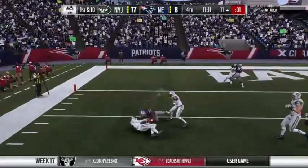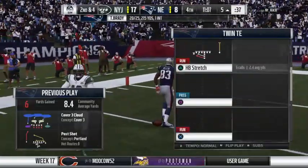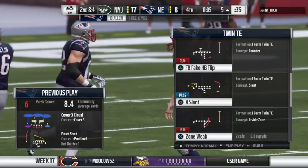Brady now on first down. Allen has it left side. And he'll be brought down this time at the 5-yard line. A gain of 6 there on first.